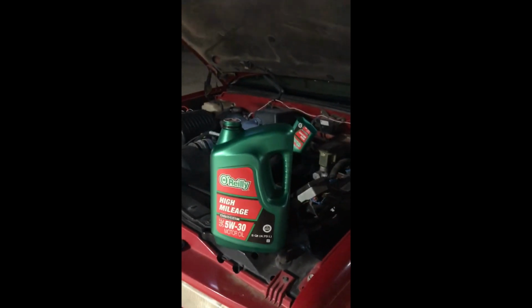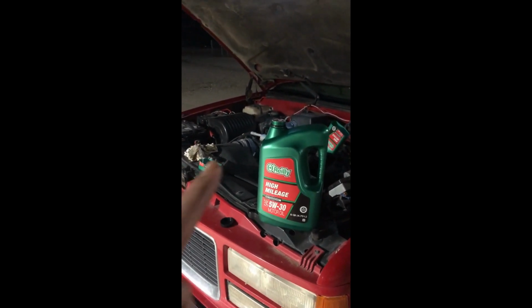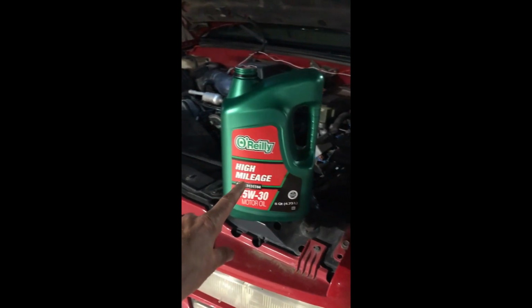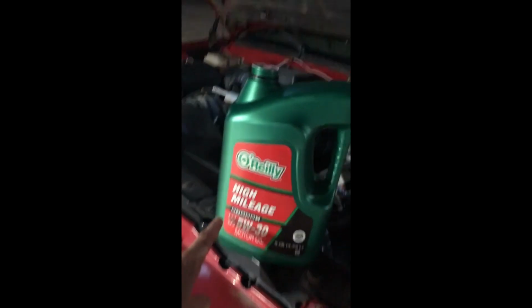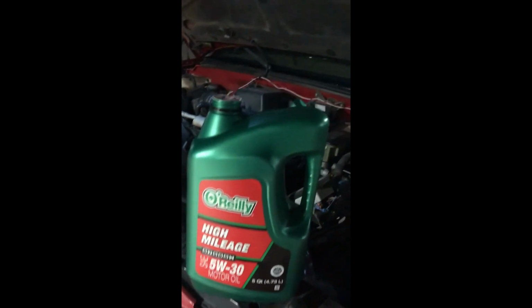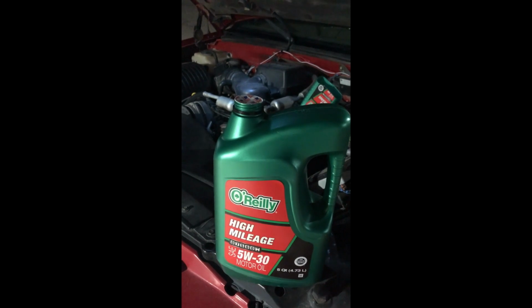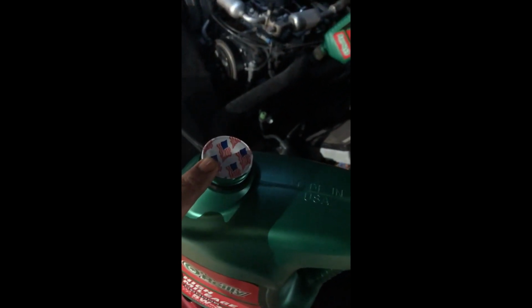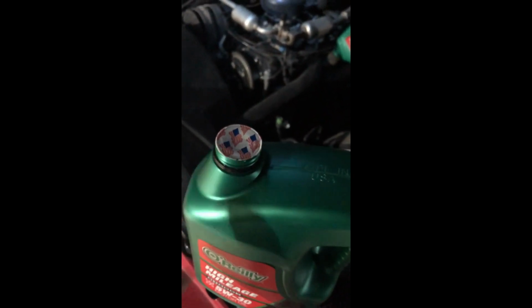First time I've ever actually bought O'Reilly's brand oil. Something I really enjoy here. High mileage. And hate to tell you, but mine's got way more than what that says. I'm at 230,000. So something really cool about the O'Reilly's. Check it out, America. That's what I'm talking about. Got the old flag on it. Probably gonna pour out a bunch of bald eagles.